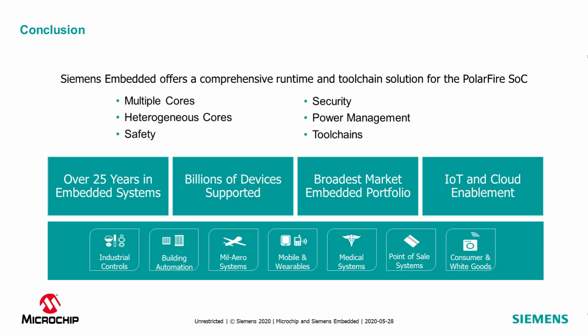So as Tim mentioned, the reference board is coming out later this year, and they were nice enough to provide us with some early access to that. We already have Nucleus running on some of the early prototypes of that device. So when that PolarFire SoC board comes out, you're going to be able to take advantage of Nucleus running on there. And all of this is backed with 25 plus years of embedded experience, billions of devices, a really broad market embedded portfolio, and the connectivity.